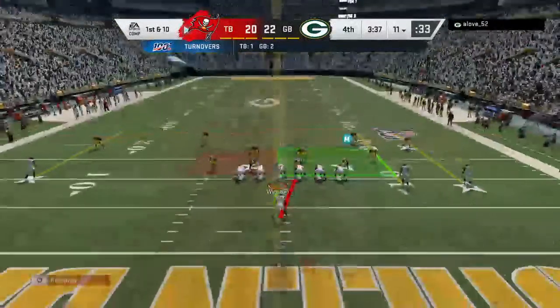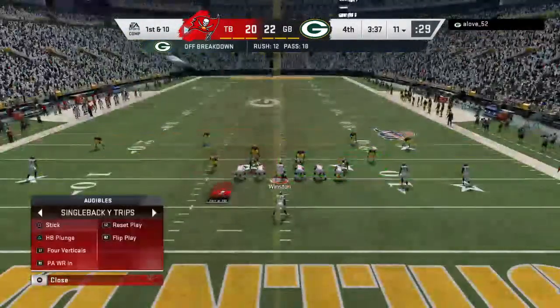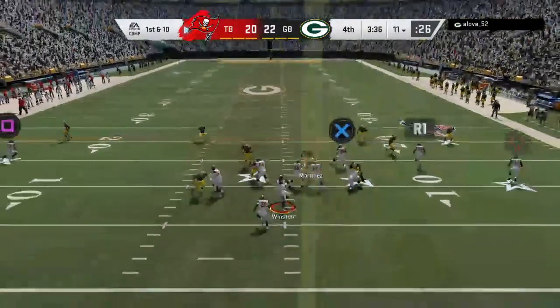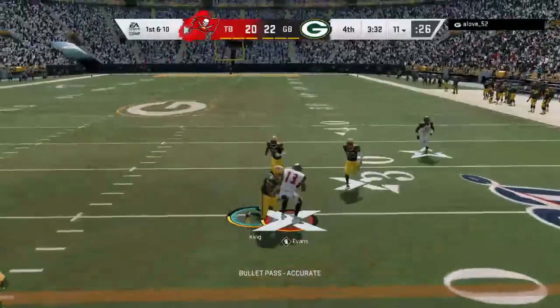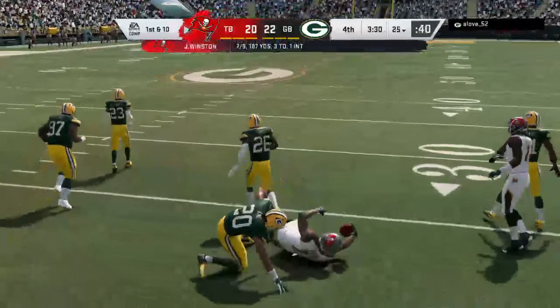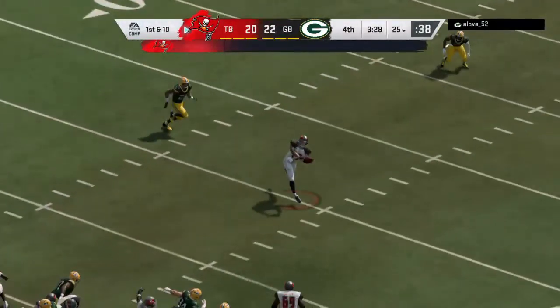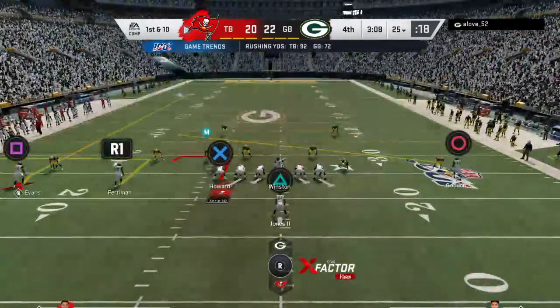The Bucs offense set to begin their next possession. Following the interception, Winston, over the middle to Evans, and brought down, but not before they're able to get it up to the 25. 14 yards there and a Buccaneer first down.